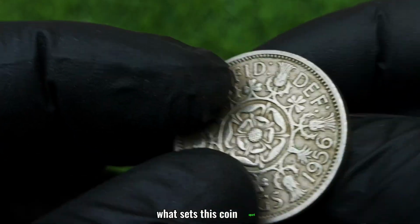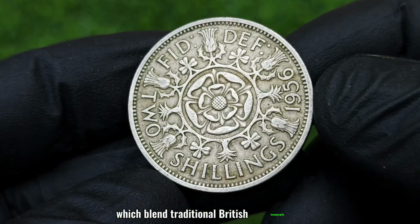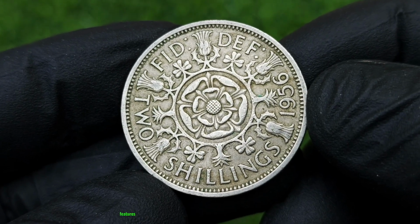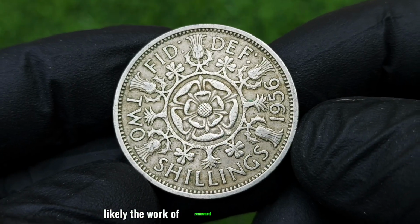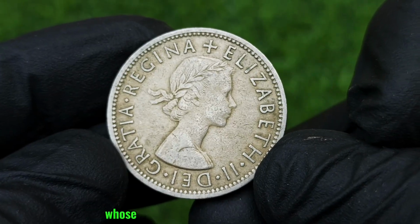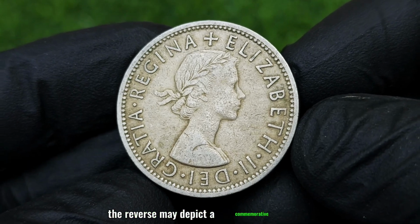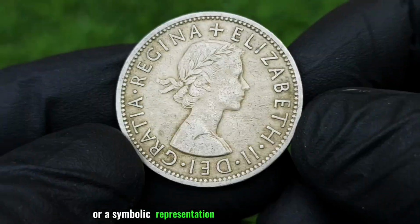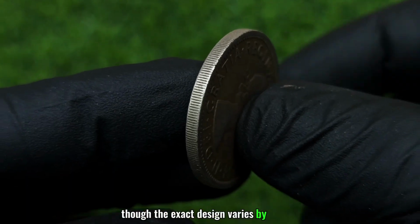What sets this coin apart are its unique design elements, which blend traditional British iconography with mid-century artistic influences. The obverse features a youthful portrait of Queen Elizabeth II, likely the work of renowned sculptor Mary Gillick, whose effigy was widely used during this period. The reverse may depict a commemorative motif, such as a crown shield or a symbolic representation of the bicentennial event, though the exact design varies by variety.